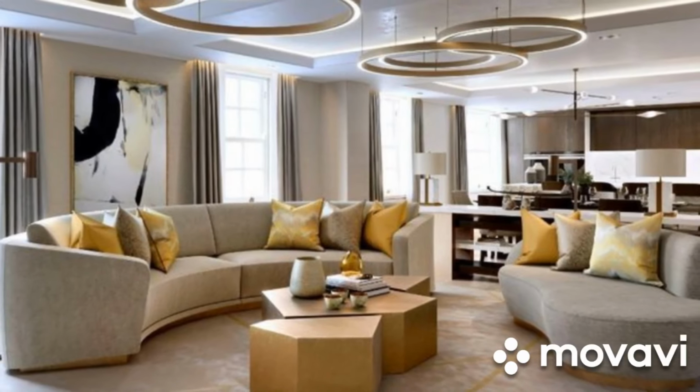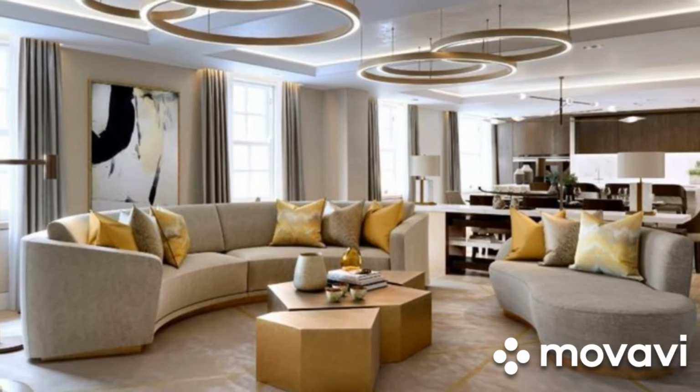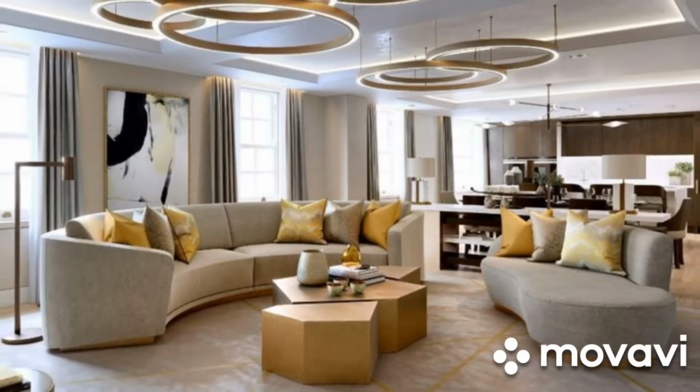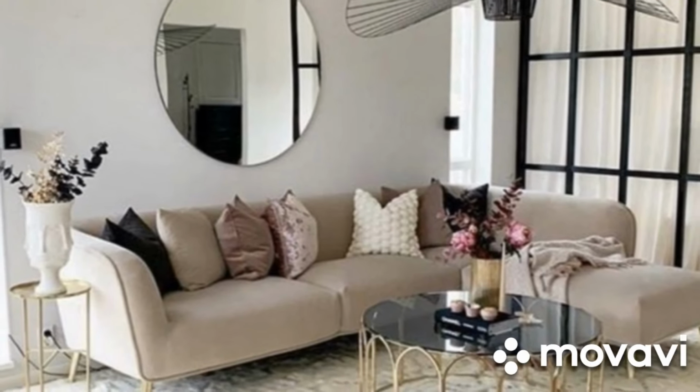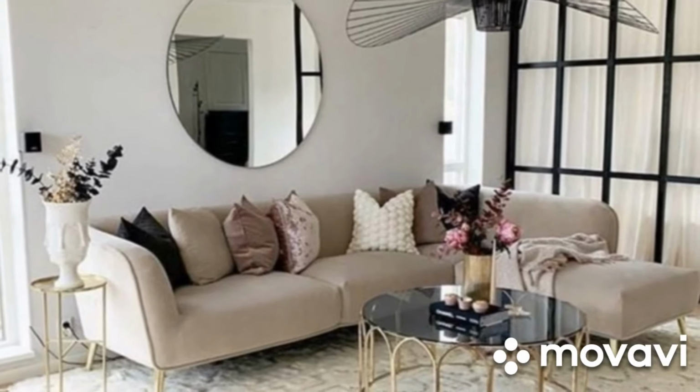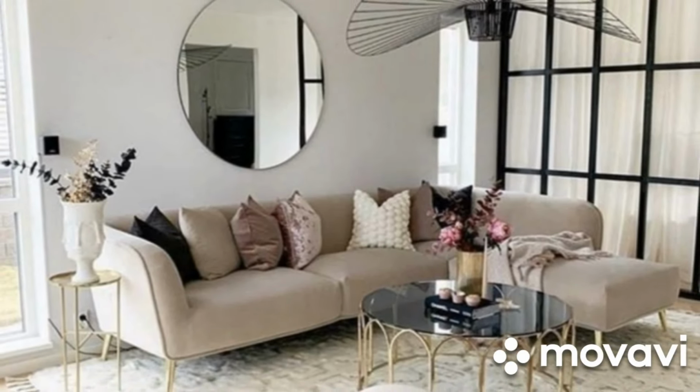Welcome to our guide on stylish living room ideas that will transform your apartment. Whether you're looking to create a cozy retreat or a chic entertainment space, we've got you covered. Let's dive into some inspiring concepts.